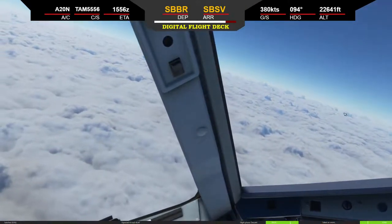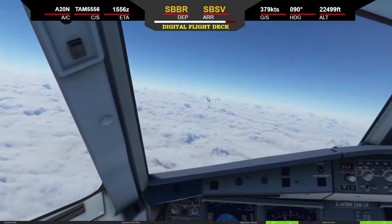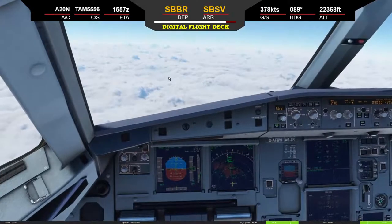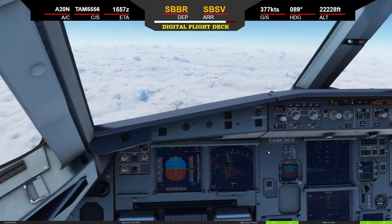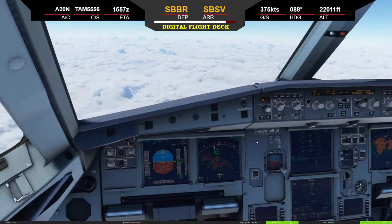Yeah, you can see some of the little pop-ups there on the cloud deck. So that's where your high energy convection is going on, and that's where you can likely get thunderstorms. So given the time of day, these are probably going to build over the next hour or two, and probably have storms in the late afternoon.